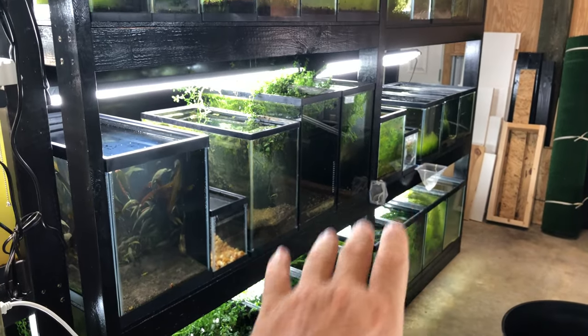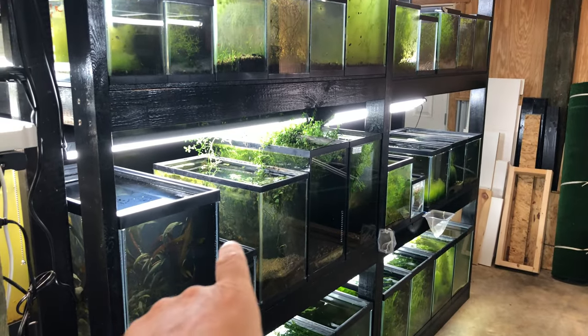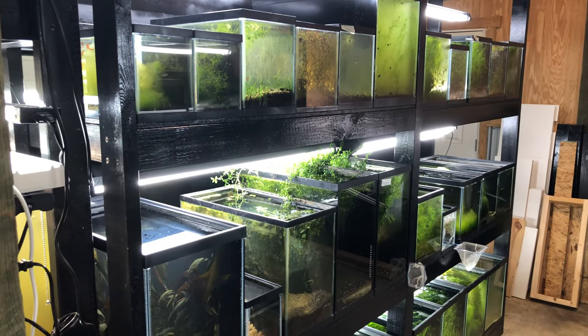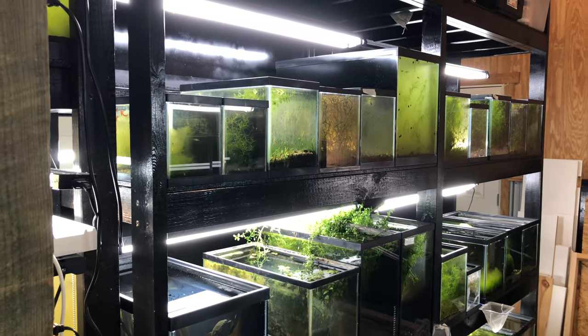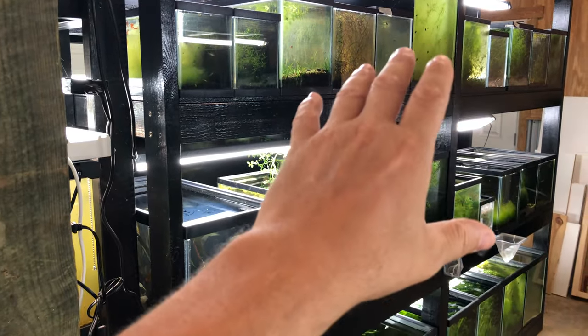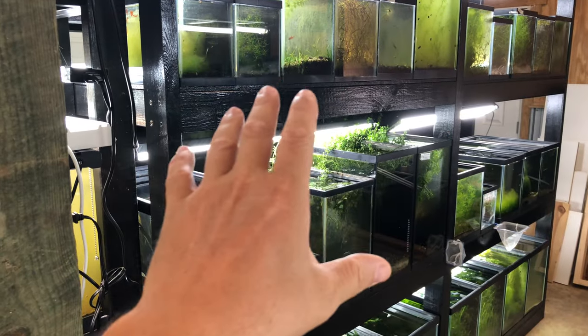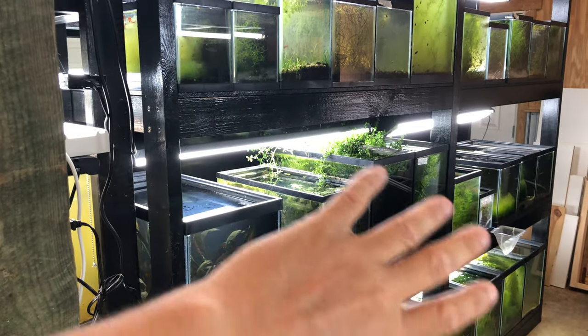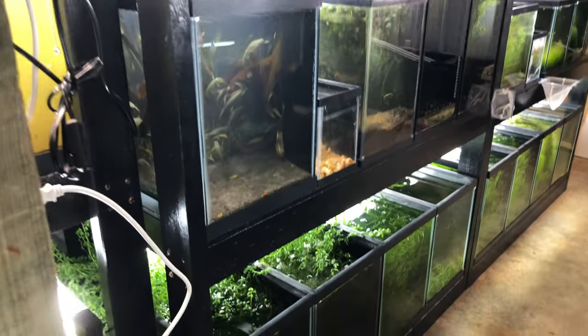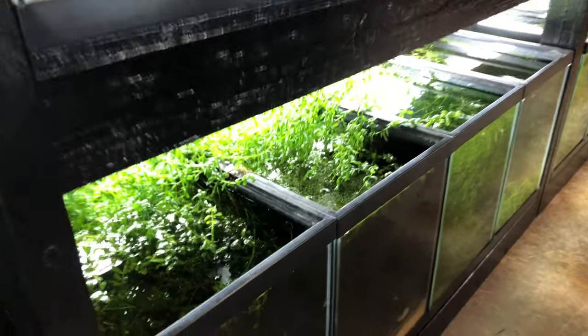I've got all the tanks from this last cell. So I'll eventually have to find somewhere new for all these. I don't know what I'm going to do with them, but we'll figure it out as time goes. And this will be eventually all rainbow fish. So this should just be a rainbow fish breeding factory for me. That is what I want it to be eventually.